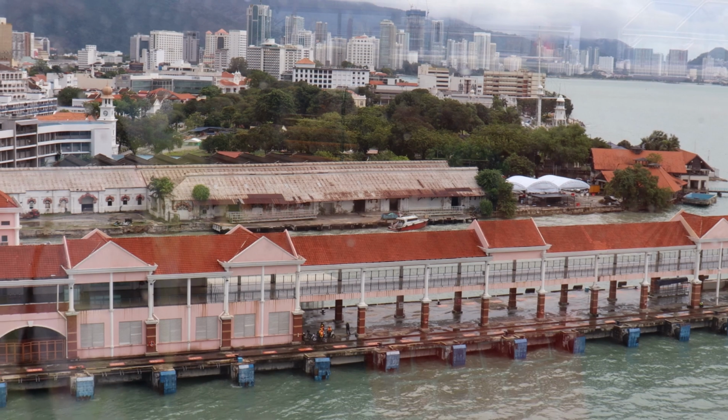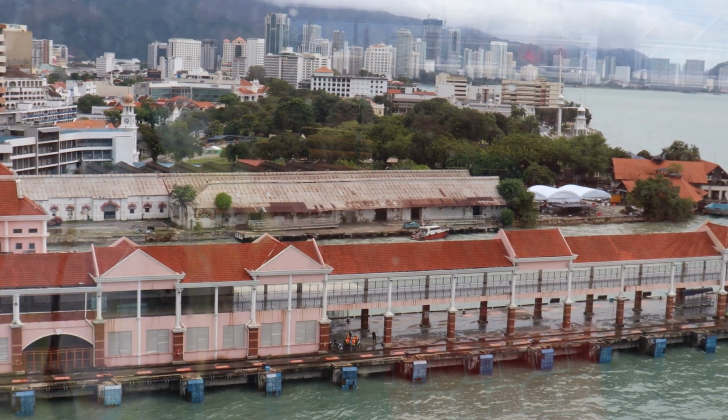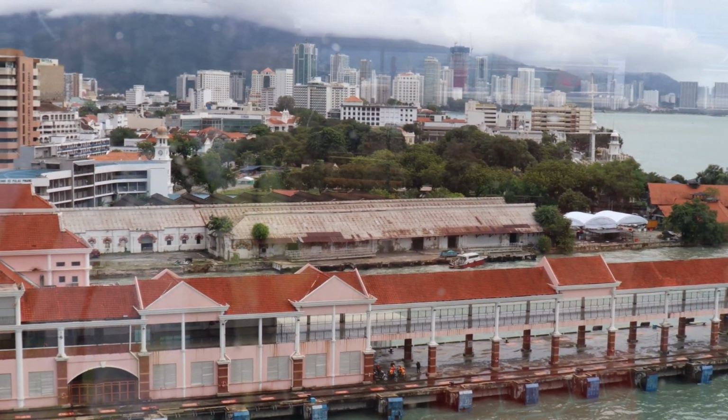The cruise reached Penang Island in Malaysia around 3 p.m. and we spent the rest of the day in Penang.